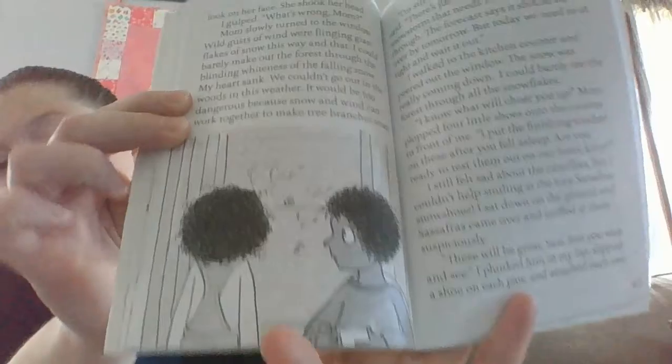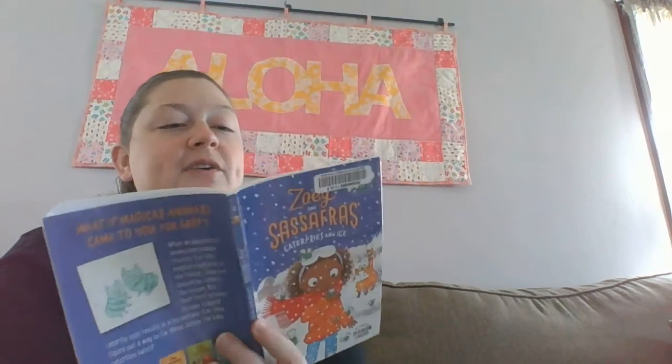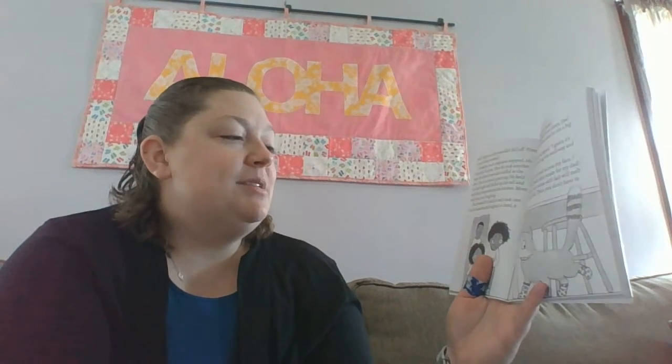I plunked him in my lap and slipped one shoe on each paw and attached each one with Velcro so they wouldn't fall off. Time to see if they worked. Sassafras took a step and stopped. He wrinkled his nose. Then he took another step. He lifted his paw and sniffed at the shoe. Then he started prancing. That was one of our words of the day. He held his head high and fluffed up his tail and took fancy steps around the kitchen. Mom and I bent over laughing.